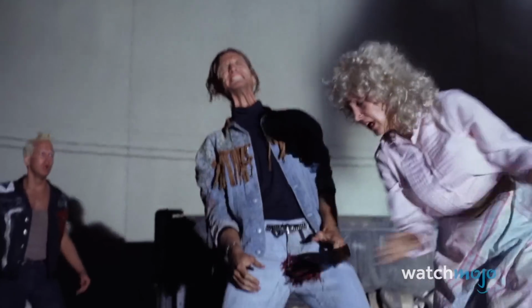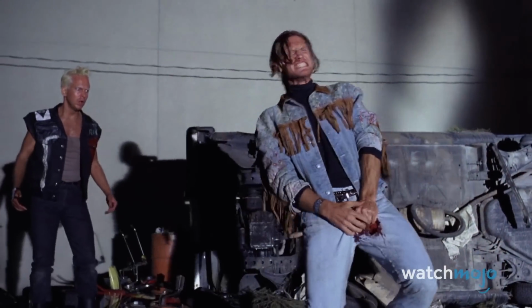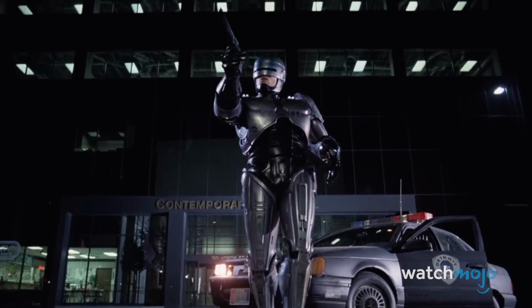From fléchettes to armor-piercing rounds to explosive rounds, RoboCop is ready for every situation.